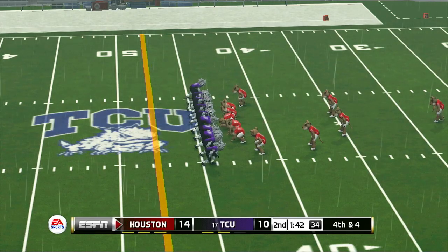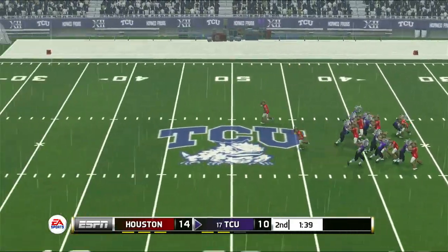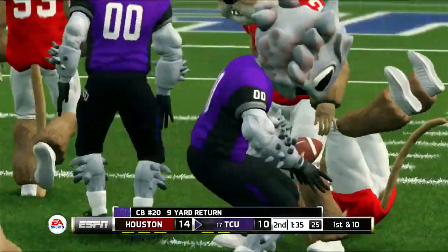This kid's just a sophomore. He'll learn how to break those short catches into big games. They've got 10 guys up. They're coming after the kick. And this one is a beauty. He's tackled at the 21-yard line.